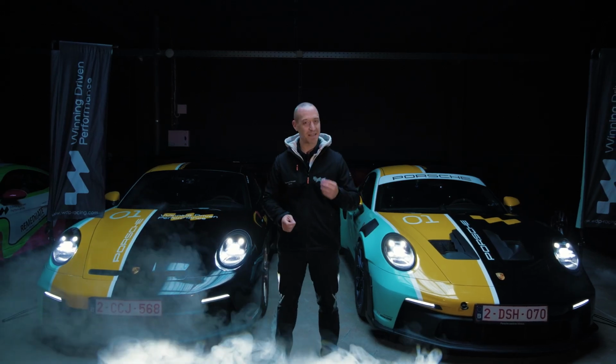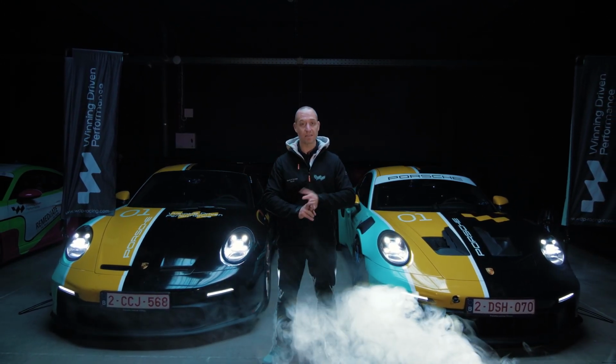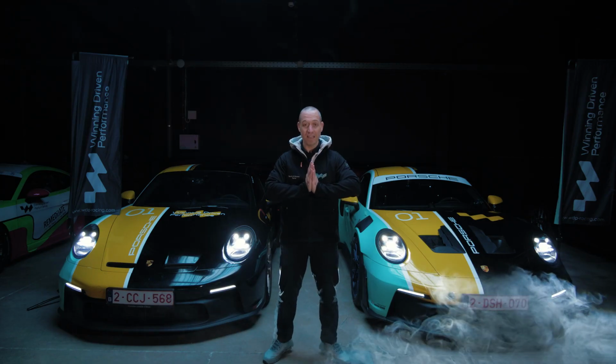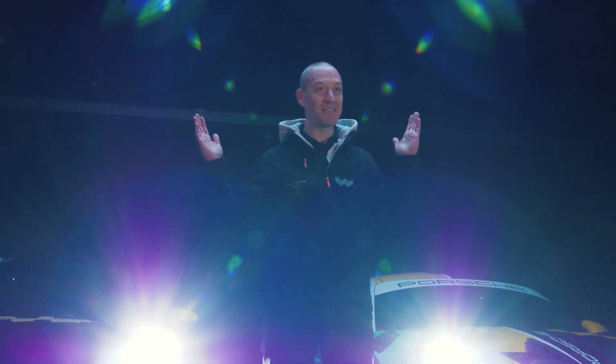The recipe is exactly the same as with our GT3 last time. We've got geometry, brake pads, and brake discs, and everything else is stock on the car. I'm really curious to see how this day is going to end and what results we're going to find. The Vbox is inside, the cards are empty, everything is set. Let's go.